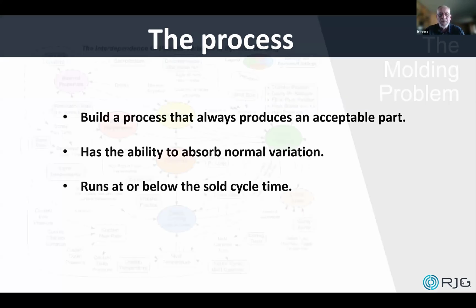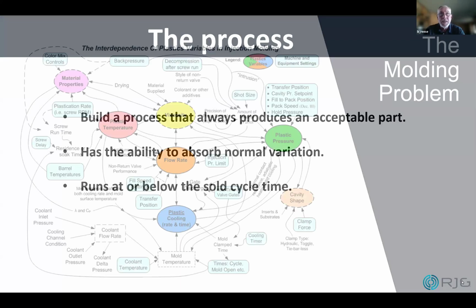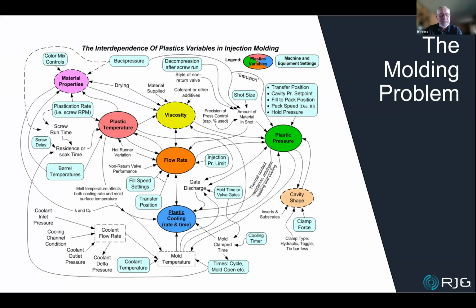But there's kind of a problem. To somebody that's new to the industry, this process looks very simple. We close the mold, we squirt some plastic into this tool, and out pops a part and we sell it. Well, it's much more complex than that. Most folks on this call probably understand that. There are a lot of variables, and these variables can influence each other.